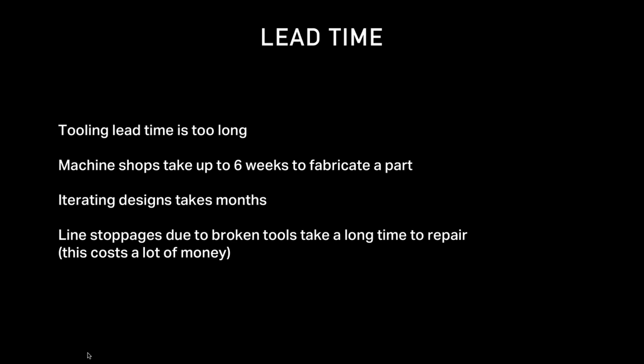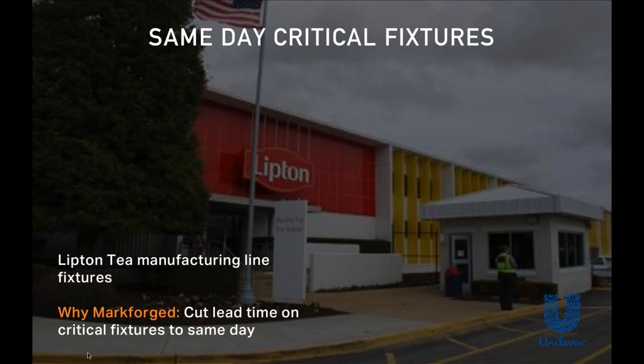This becomes particularly acute if you've got a manufacturing line where you have a broken tool that's taken the line down and is taking you a long time to repair. This is where you can lose a lot of money in your process. So some customer examples on this, same-day critical fixtures can be printed on Markforged machines. Lipton Tea from Unilever has a manufacturing line where they now print their fixtures from Markforged, and that cut their lead time on some really critical components of that manufacturing line down to getting them back the same day. So they're able to make sure that line is up and running and working well.